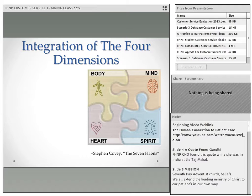Integration of the four dimensions. And I have another question for you. Which is correct? Understanding the four dimensions of our patient's life, which are body, mind, heart, and spirit, is critical to providing exceptional care because A, we can anticipate what they want for dinner. B, we can formulate a deeper understanding of our patient and how to best meet their needs. C, it is a quick approach to understanding what they want. Or D, it is recommended by this program. And the answer there would be B. We can formulate a deeper understanding of our patients and how to best meet their needs.